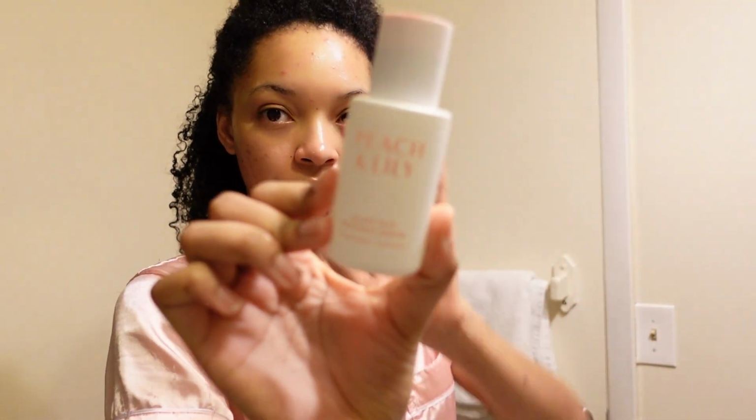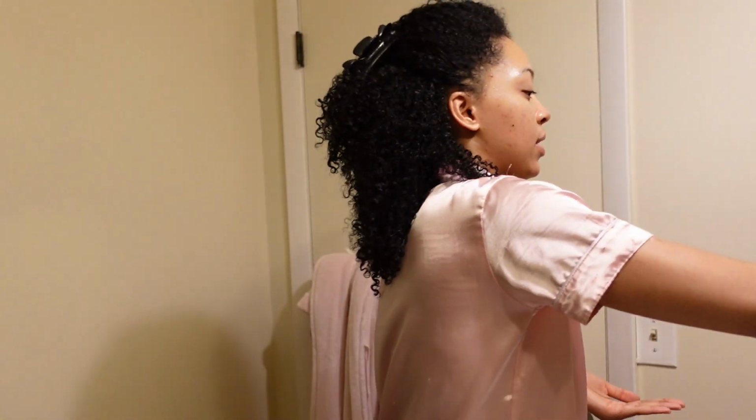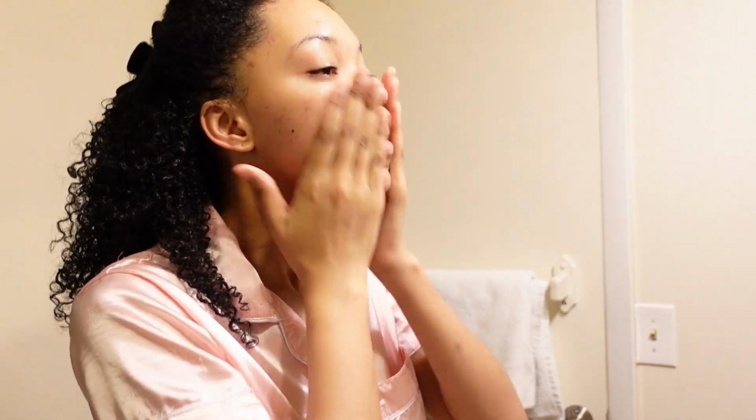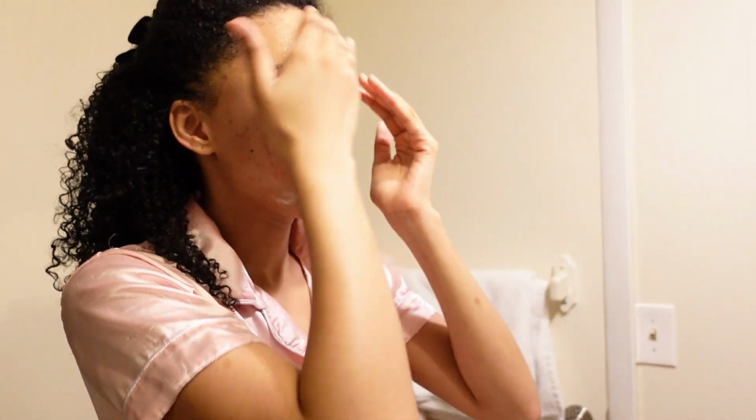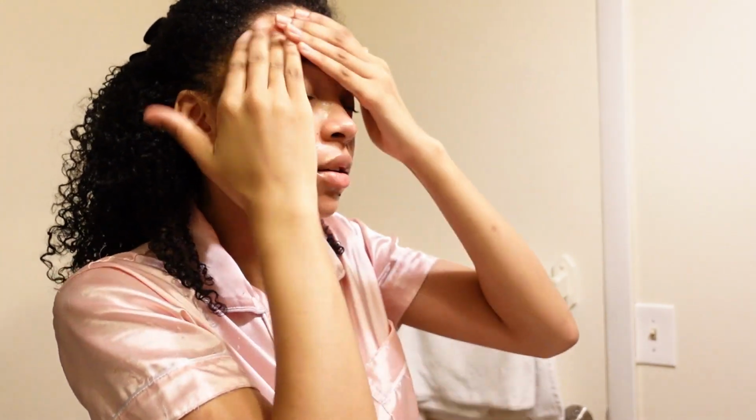If we're going to focus, there we go. This is amazing. I've been using this for years. I never go without it. If I feel like I'm running out, I always make sure I repurchase before I run out because I just hate running out of it. And I find those two pairings on my skin in the same routine is perfect for me.